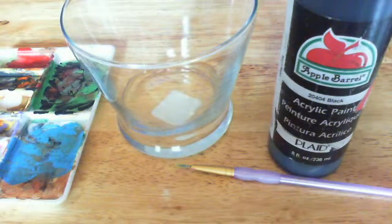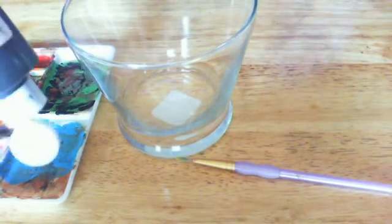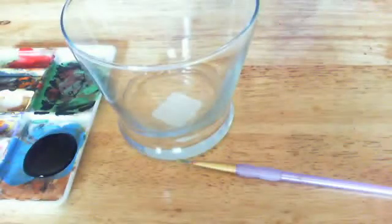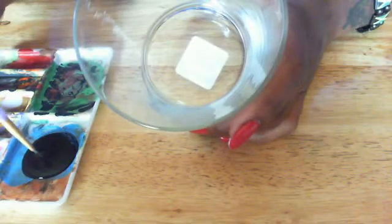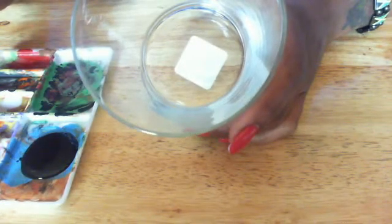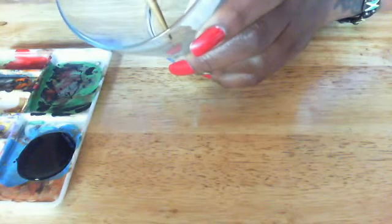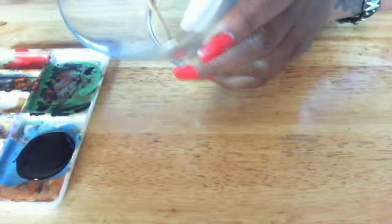So first I'm going to take some of this black paint, and I'm thinking that I want to do animal print on the jar with a glittery background. So I'm going to take some black paint on my brush, and on the inside of the glass I'm going to start at the bottom. I'm going to do some little C's, half C's, the C shape, like maybe cheetah print.